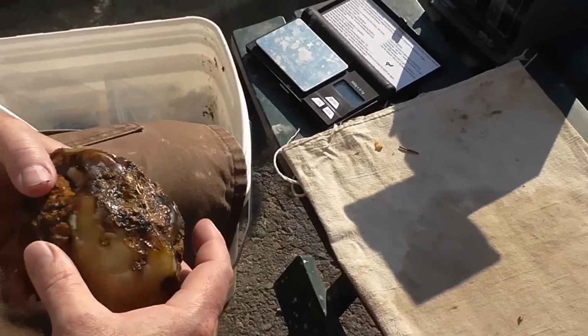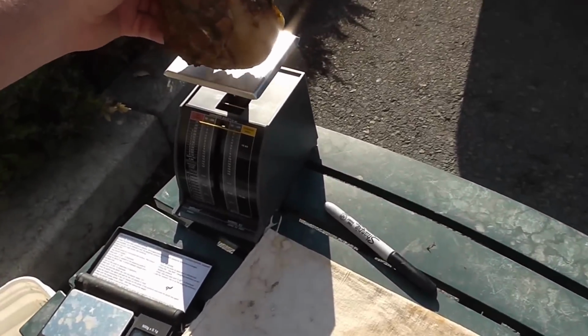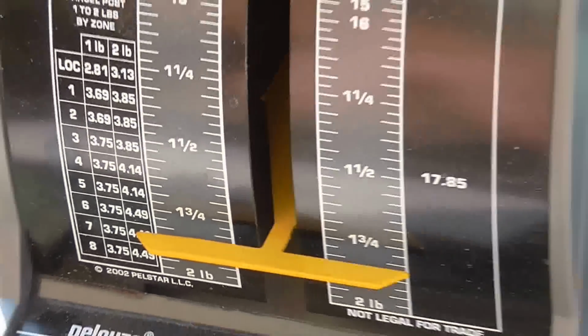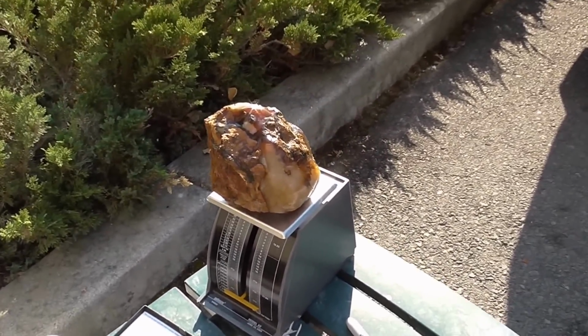Anyway, let's get you a weight on it. I know this is another one that's too big for the little scale, so we'll put it up here on the postal scale again. And a little over 1.75 pounds. Go ahead and get it wrapped up, and we'll move on to opal number 12.